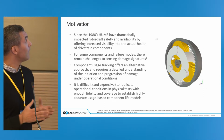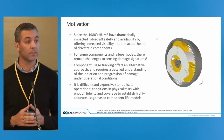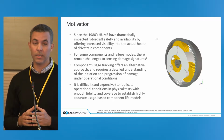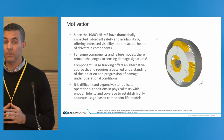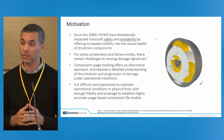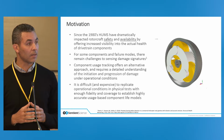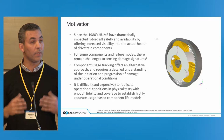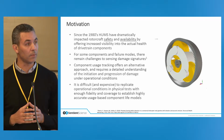Since the 1980s, HUMS implementations have become an important part of managing the safety and availability of rotorcraft, mostly by providing visibility into the actual health of the drivetrain components. HUMS implementations have a core capability, which is vibration-based diagnostics. However, vibration-based diagnostics and other sensing techniques can be difficult, complex, and sometimes ineffective, which means that we need alternative techniques and methods for direct sensing of damage signatures in components.